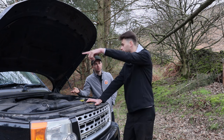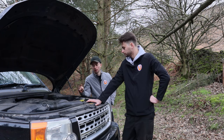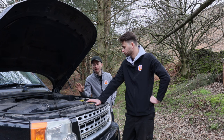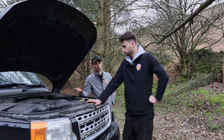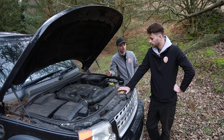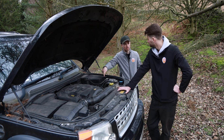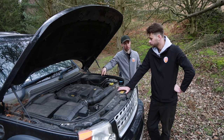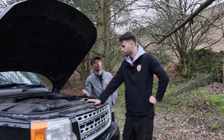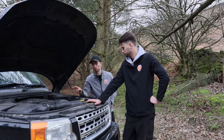Yeah, so then it would be more similar in power to yours. Yeah, yeah. And if you're cross-shopping cheaper-end Disco 3s with cheaper-end L322s, you are going to come across the 3-litre straight-six diesel in that, which actually has less power than this. And therefore you could argue that very much so this engine would be better than that. It's all about where in the price range and engine range you actually manage to buy, I guess.